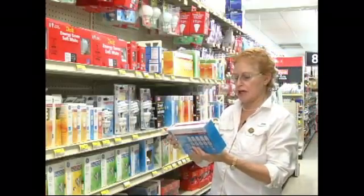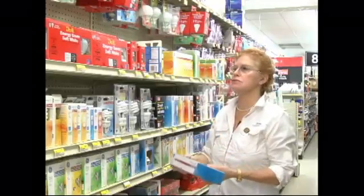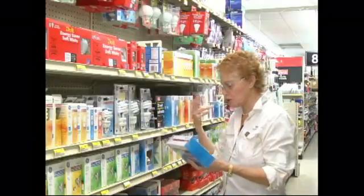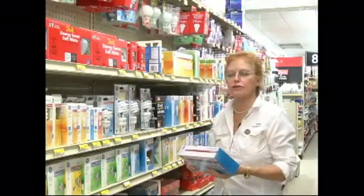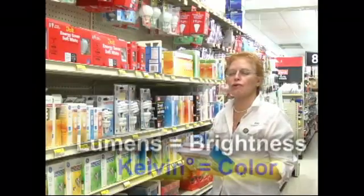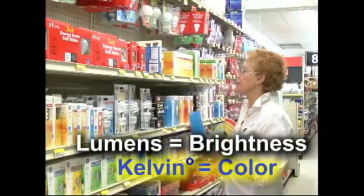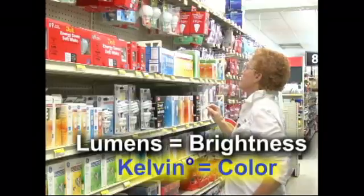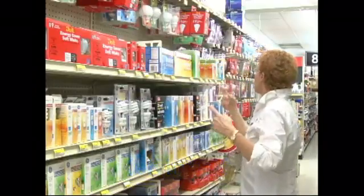And if you stay with the lumens in the, I really got this very confused, and I hope I'm learning. Help me out here. The lumens are the brightness. Thank you. I have an expert here. So the lumens are the brightness. So this is, well, no, again, it's the squiggly ones.